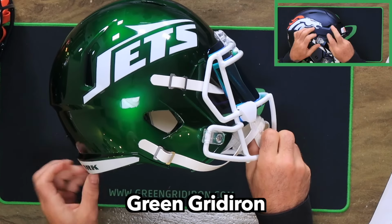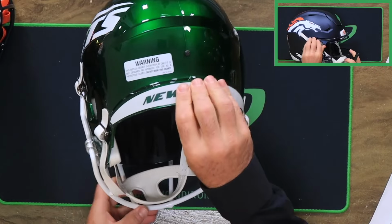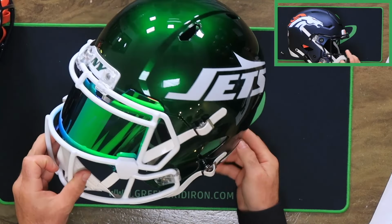And it's a good question posed by the Raw Room. This is an optional thing that players can do for games. All right, so let's start with the New York Jets. So the shells will either be green or black.